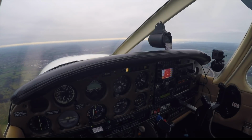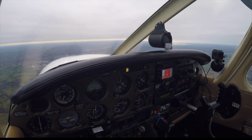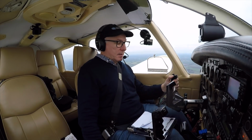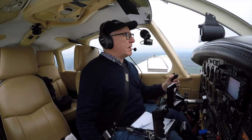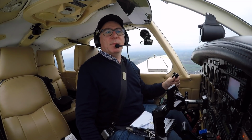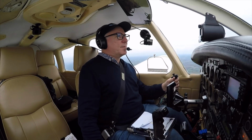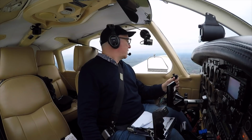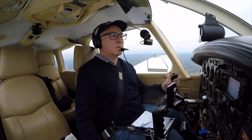So even though this is a regular route that I do, I can't leave anything to chance. I have to plan it properly and check everything. At the moment you sort of wing it, turn up at the airfield, think, right, I know where I'm going. When you do that, you're going to forget something. So keep to your routine, whether it's a regular flight, routine flight or not.